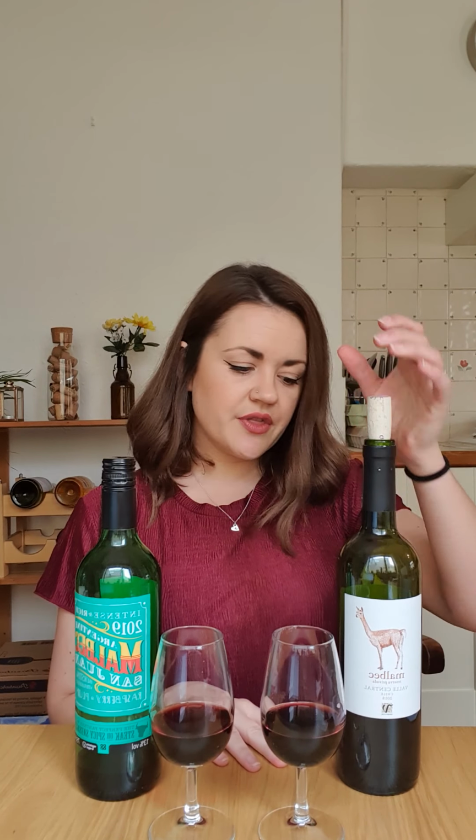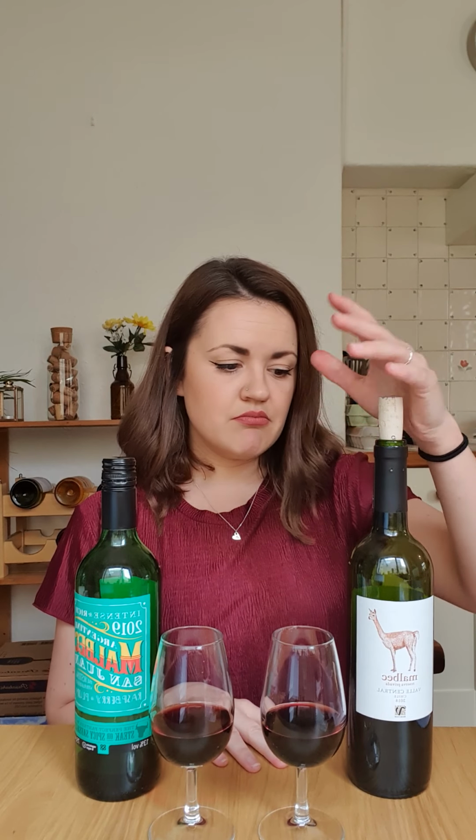Now, the second wine I've got is this one here. This is actually from Chile. So Chile has the 3rd most plantings of Malbec in the world, so it's definitely worth mentioning. Now, this particular one is from Central Valley, and they tend to make really nice Bordeaux blends in that region. They're quite big on the reds. This is from Lidl, and this was £5.99, so cheap again.